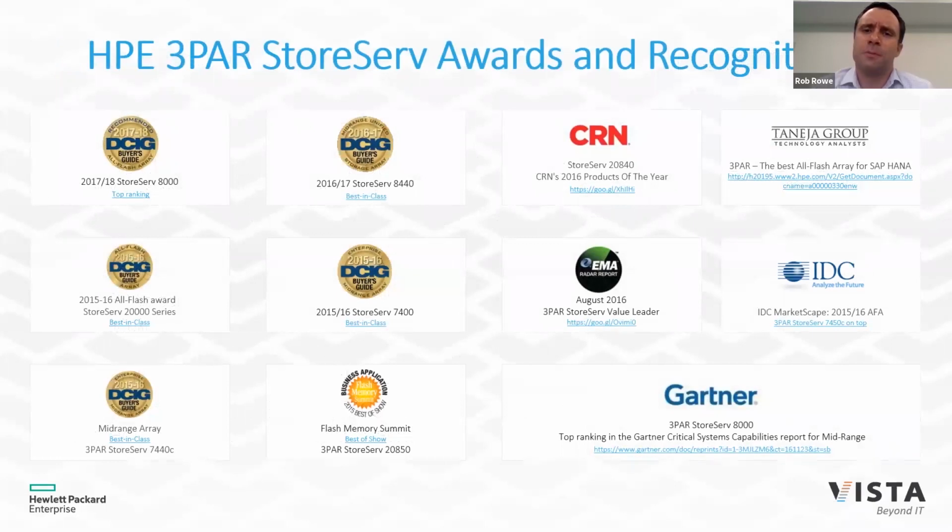So I'll leave it on this page again real quick. I'm not going to go through all the awards, but this is an industry-leading storage array that with its flexibility can fit almost any use case.